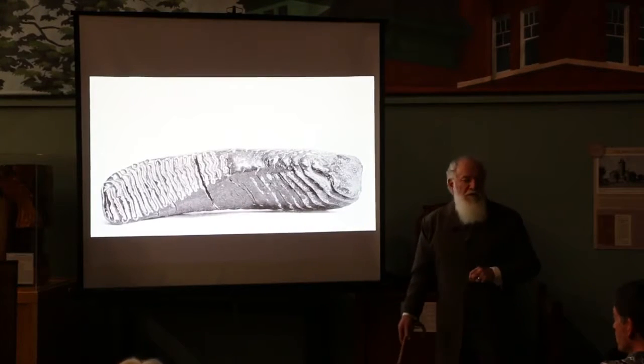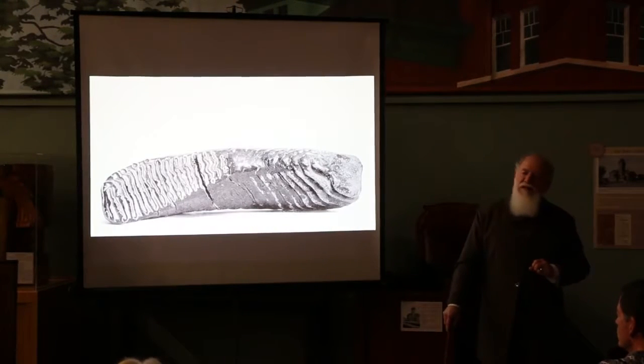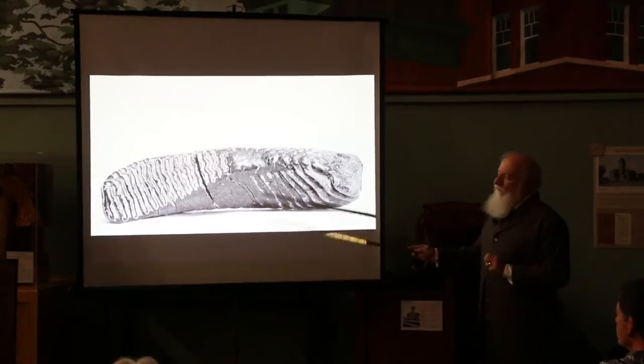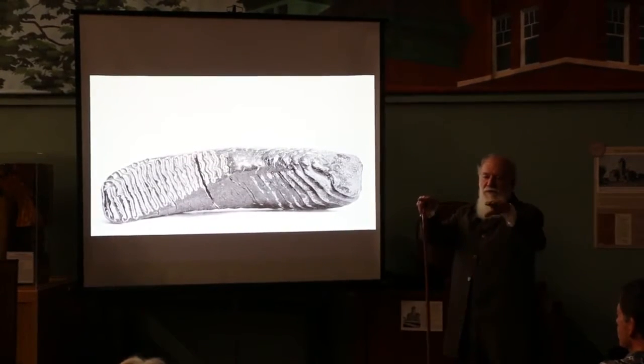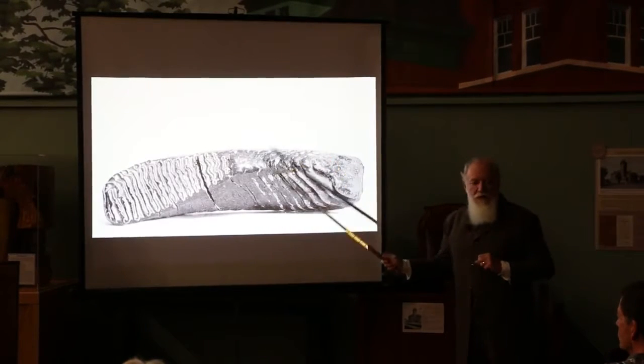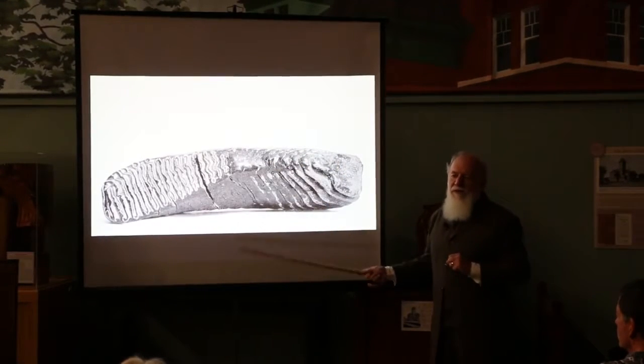This is the tooth of a mammoth. Okay, so this is an elephant. This is an elephant relative. And there were four teeth, two on the bottom, two on the top. But this is Pleistocene. This is the most commonly found fossil in the Willamette Valley.